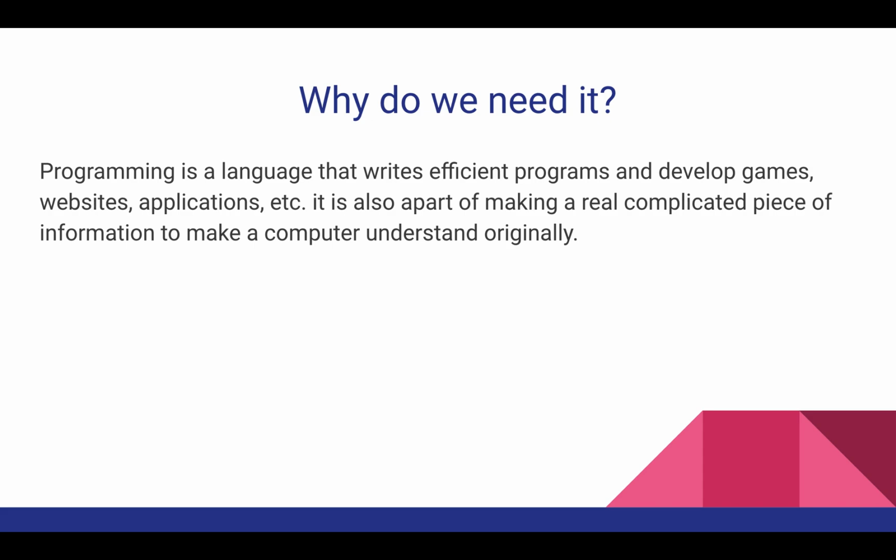Programming is a language that writes efficient programs and develops games, websites, applications, etc. It is also part of making a really complicated piece of information that a computer can understand. When we type on the keyboard, the computer doesn't actually write what we type. In computer language, all these are just zeros and ones. Every letter has a different amount of zeros and ones, so the computer knows the number or letter and types it in for you.